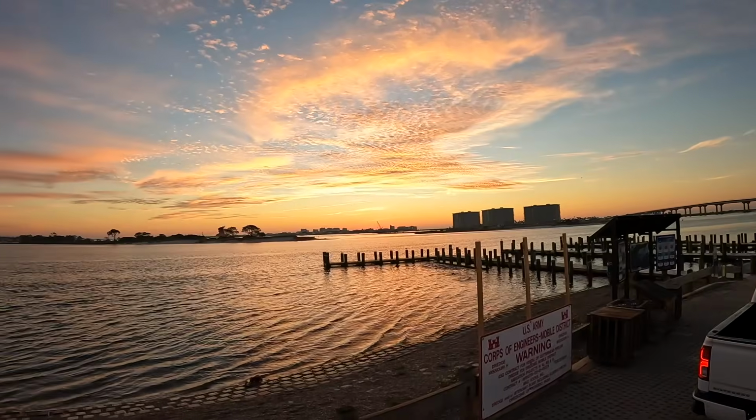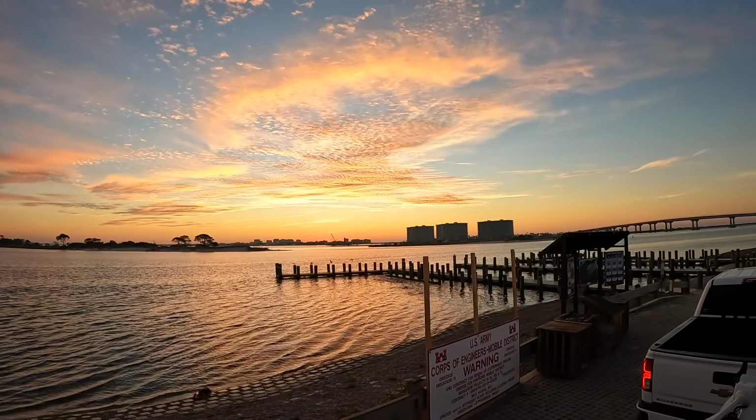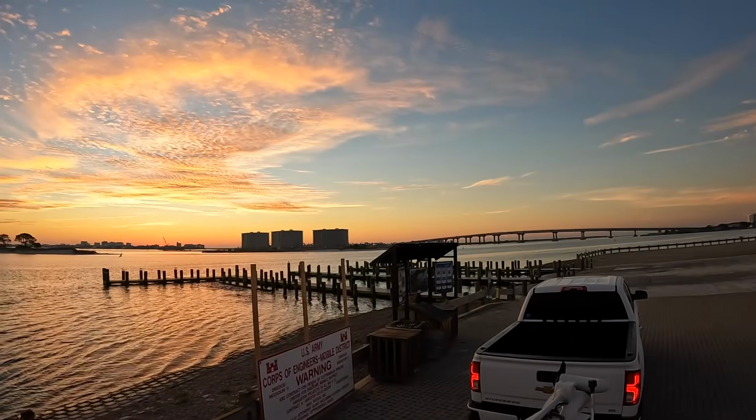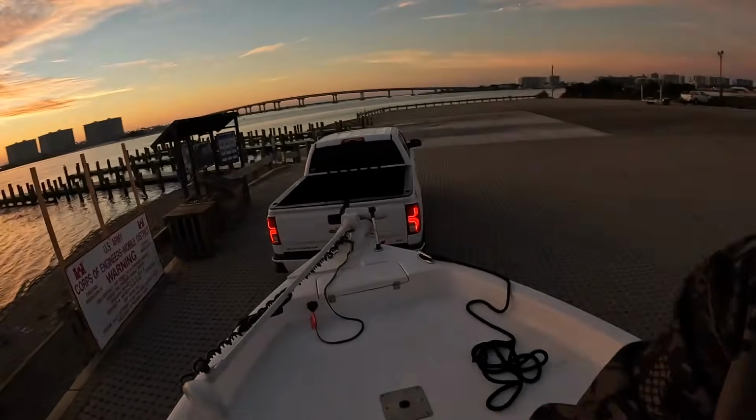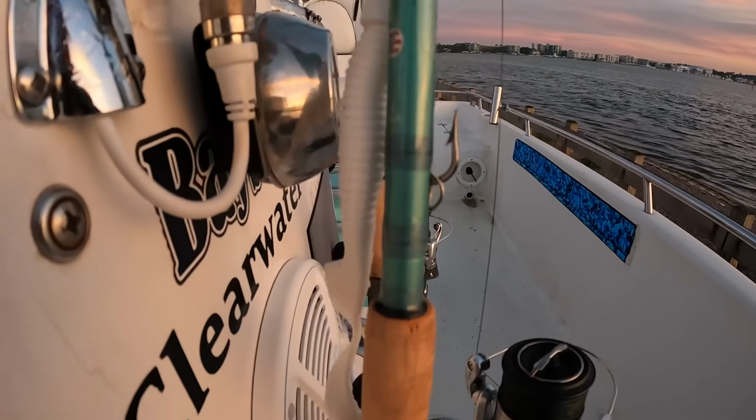Absolutely gorgeous this morning out here in Orange Beach, as it always is, but man, some mornings are just prettier than others. So we're about to go do some fishing now in the Gulf of Mexico. Had a really great day yesterday and hopefully I can do the same today. So the redfish have been running along the beach and I'm hoping to get on one of those. So I will be throwing some artificial lures.